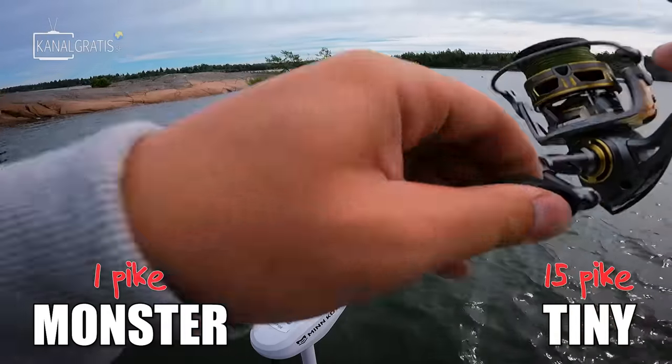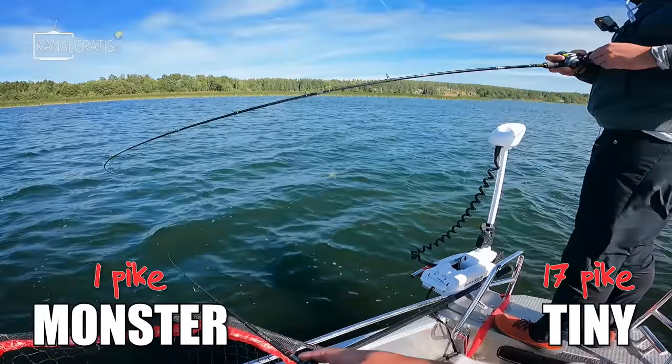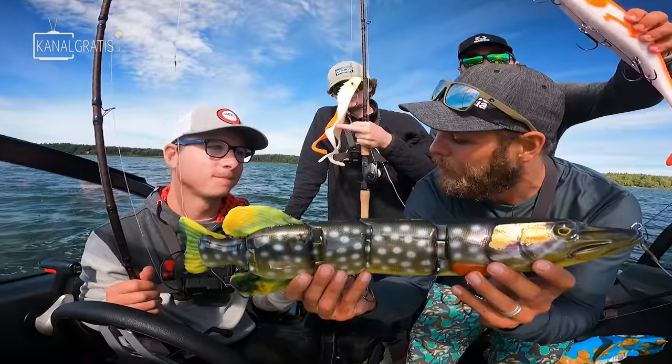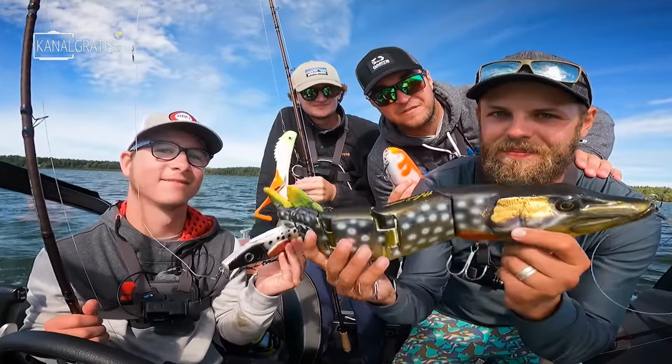Yes. So we are catching a whole bunch of small pike on the tiny lures, and we are kind of tired of small pike. So now we're all gonna go fish some big lures. We know for sure that we can catch a whole bunch of small pike on the small lures, and that's not any fun anymore. We're here to catch big. Yeah. Let's go.